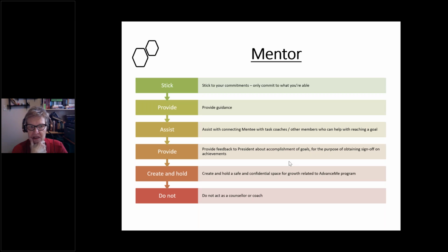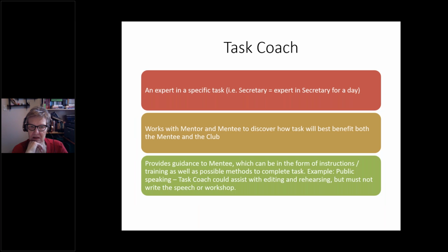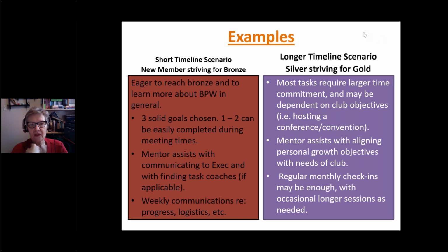So if you want to go to the next slide, yeah, so this is kind of an update of what you're doing as a mentor. Then the next slide talks about a task coach. Example, secretary for a day, going over a lot of the activities around certain functional activities that a secretary or treasurer or somebody involved in resolution writing, or there's so many activities that we can identify task coaches for. Next slide. These are examples, short time scenarios, longer time scenarios. Next slide.